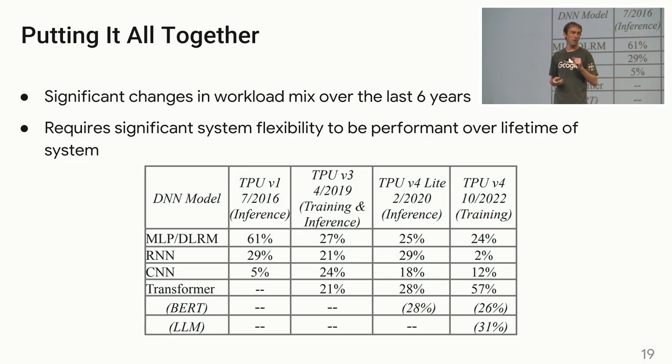And just to drive this point home, I've got three generations of TPUs, a bunch of different types of models, and you can just see how the workload mix has changed over the years, including new models like BERTs and LLMs that we didn't even know about just a few years ago, right?